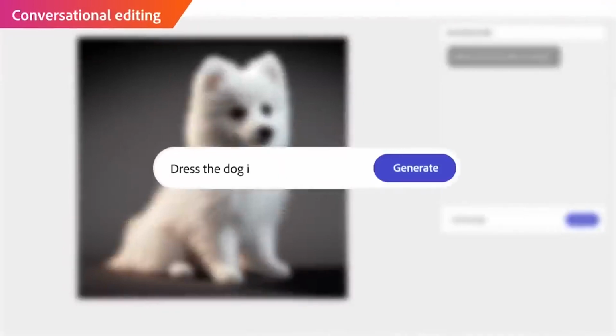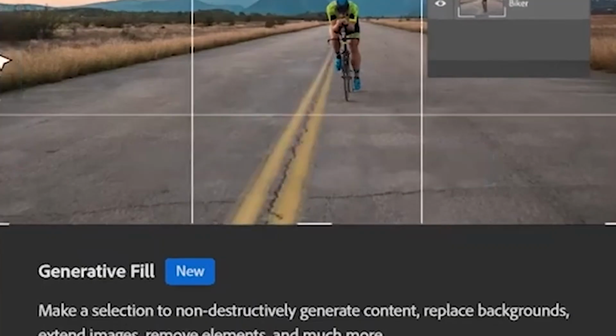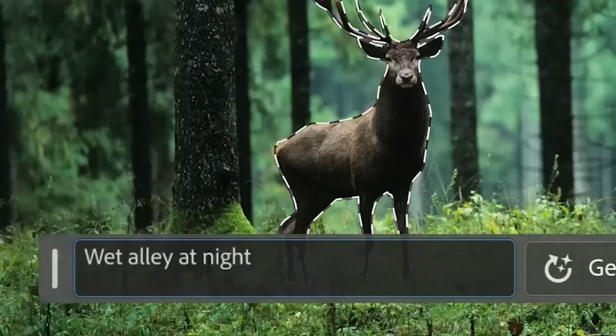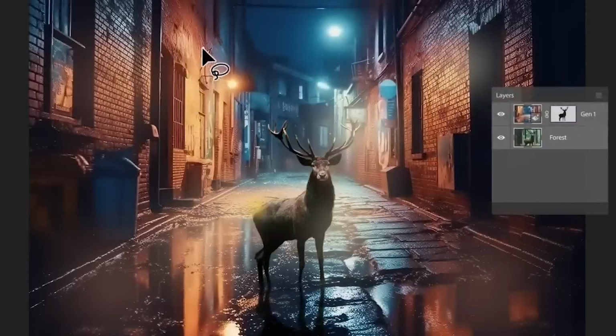Generative Fill transforms text prompts into artwork in a matter of seconds. This allows you to add, extend, or remove content from your images. The process is quick and intuitive. It allows you to explore high-quality concepts and experiment with ideas effortlessly.